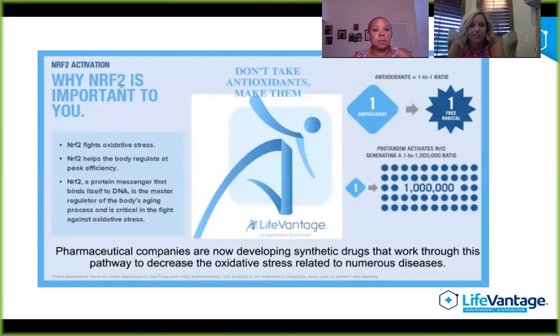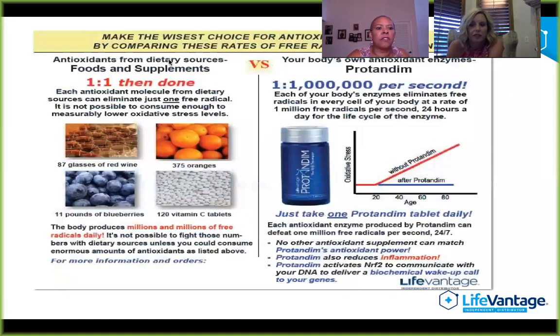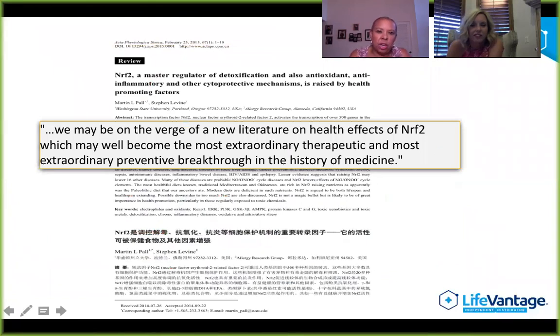Using Protandim is a technology advancement, because we've all been taught to take antioxidants to fight free radicals, okay? That's old science. It's science of the 60s, 70s, 80s, 90s. The new science is activate your body. And the thing is that when you take an antioxidant, like your blueberries or your acai berries, you're only neutralizing one free radical for every antioxidant molecule that you consume. But when you activate your body, it's like a super Pac-Man, and just one antioxidant molecule will neutralize a million free radicals every second of every day. That is just a huge, huge game changer. So again, activate, don't supplement. Here's just a visual of the one-to-one and what you would need to take in order to equal just one Protandim a day. So that NRF2 pathway, it's a big deal.